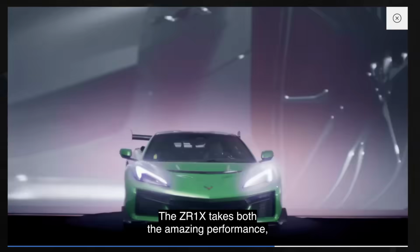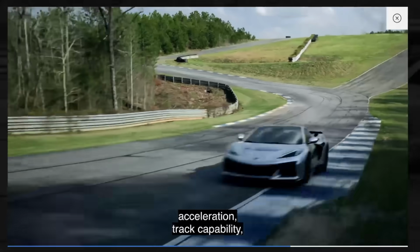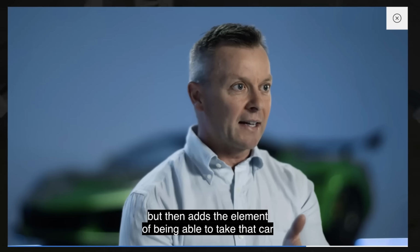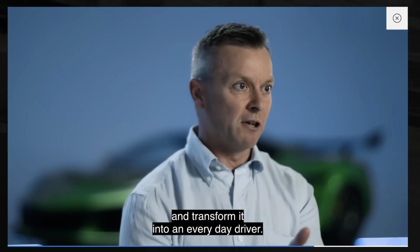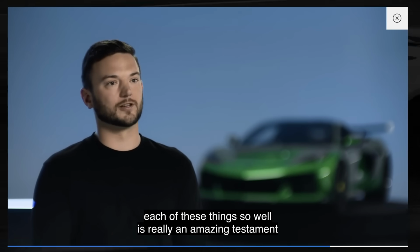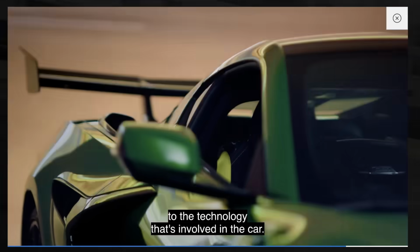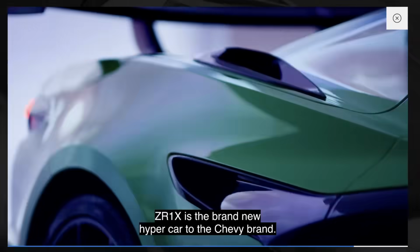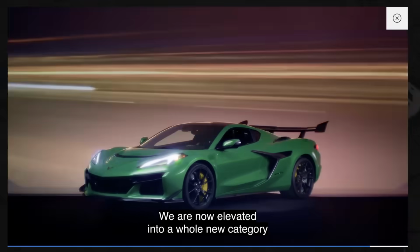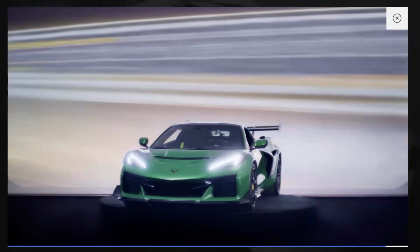The ZR1X takes both the amazing performance, acceleration, track capability, fun-to-drive aspect, but then adds the element of being able to take that car and transform it into an everyday driver. For a car of this caliber to be able to do each of these things so well is really an amazing testament to the technology that's involved in the car. The ZR1X is the brand new hypercar to the Chevy brand. We're now elevated into a whole new category with a car that is truly going to shock the world.